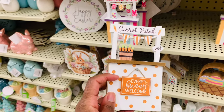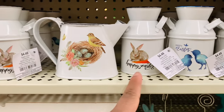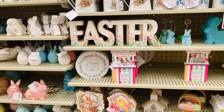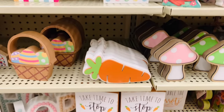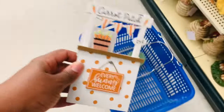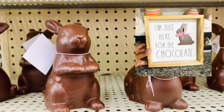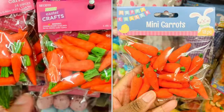I need not anything else, so I'm trying to do good, but this is way, way too cute. And y'all, it is 40% off. Right now, it's Easter 40% off, spring 40% off, St. Patrick's Day 40% off, and the spring shop. Yes! Awesome prices. This bunny is cute and he would match my chocolate sign. I may have to go back and get him.